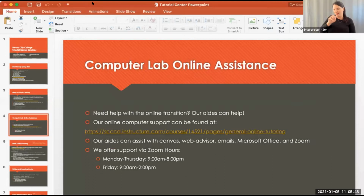Now we have something different. We offer a computer lab online assistance. If you need help with how to find your Zoom link for your chemistry course, how to find your Zoom link for your math course, how to set up an appointment with the counseling department, how to access Microsoft Word, how to email a professor, how to schedule or register for a class at Fresno City, we can help you with that. Our student aides will assist you with anything and everything computer related.